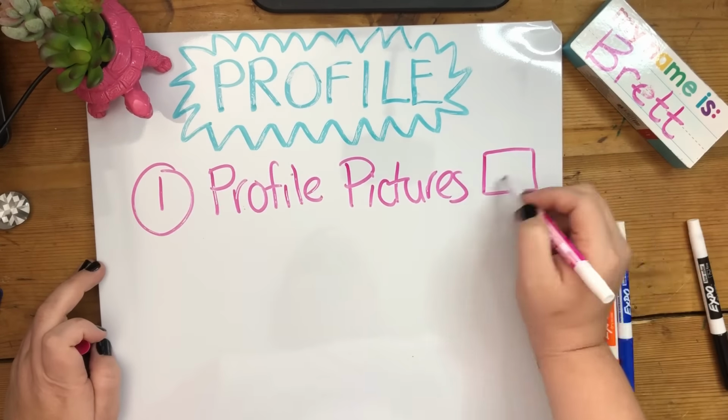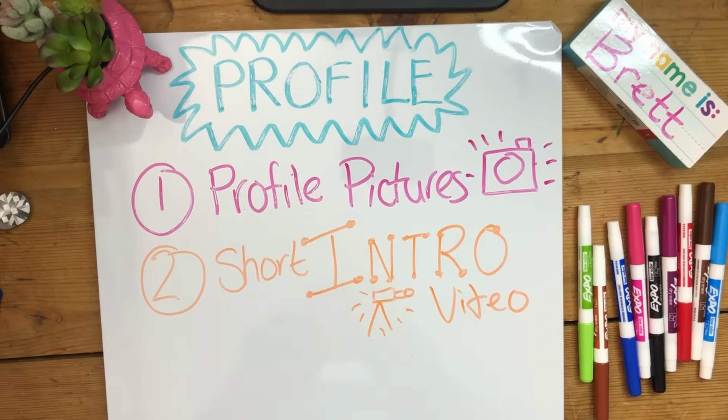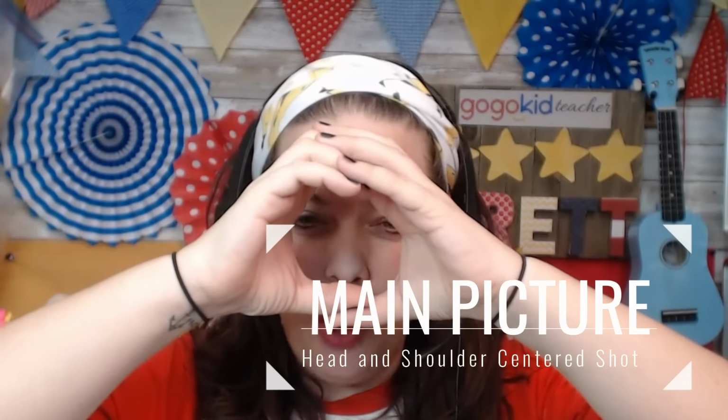So when we are talking about our profile, we are talking about 3 things: your profile pictures, your short introduction video, and your bio paragraph. Let's start by talking about our 3 pictures. One of those pictures is your main profile picture. Keep in mind that this main profile picture is going to be a small, tiny circle. Parents are only going to see this little cropped circle when they're searching through. So you need it to stand out.